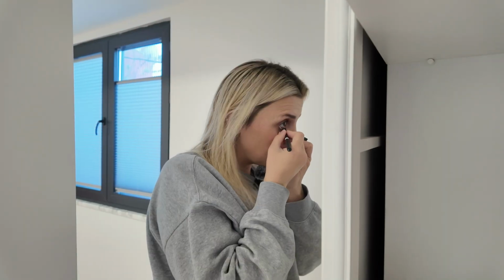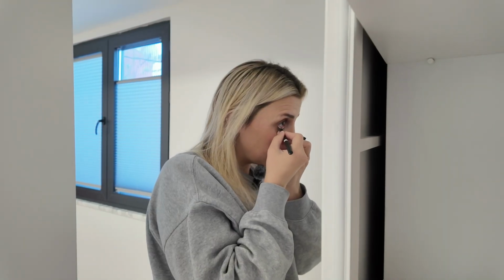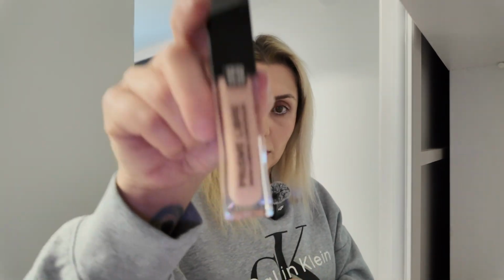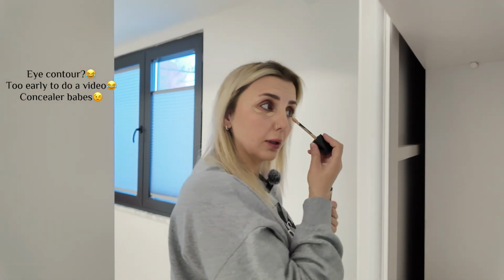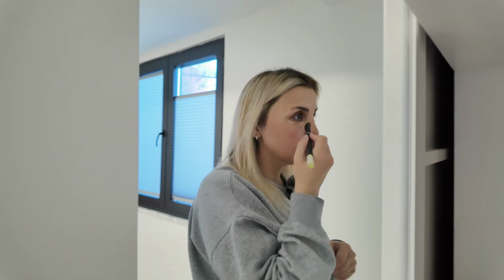So, Dior white eyeliner on the inside. And now I will put on my Givenchy eye contour, and this one is N250. This way of putting it on works for me, I think, so that's what I'm going to do. And this is the brush I'm using. It's a Sephora No. 2 concealer brush.